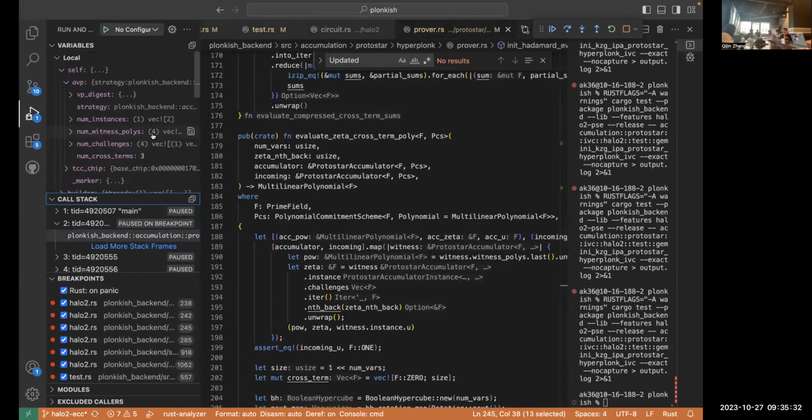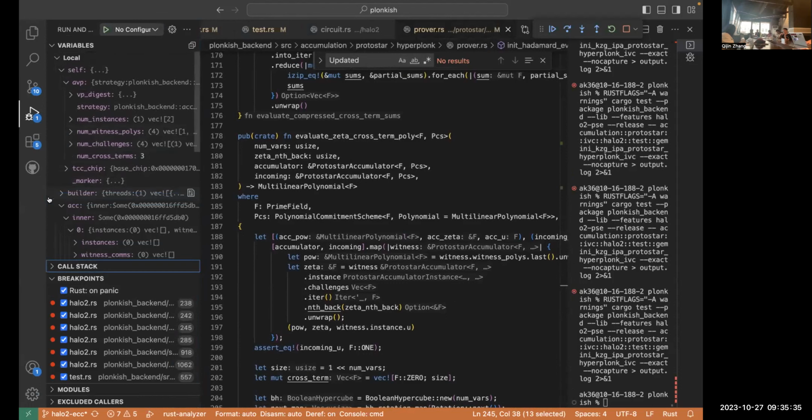Yeah, great work. My question is that you mentioned the current implementation uses Hyperplonk and Halo 2, right? Yes, so the backend is Hyperplonk. Halo 2, we are using as a front end to just write the circuit. Okay, so Halo 2 is just the circuit part, the front end for writing circuits, right? Yes, exactly.